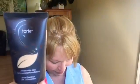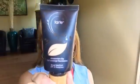Okay, so the first thing I'm going to do is put on my foundation. I'm using the Tarte Amazonian Clay Foundation, and I'm going to apply it with the brush that goes with the foundation. I purchased mine at QVC, and they usually have a pretty good deal of the foundation and the brush together as a set. This is a favorite of mine. My daughters love it too.